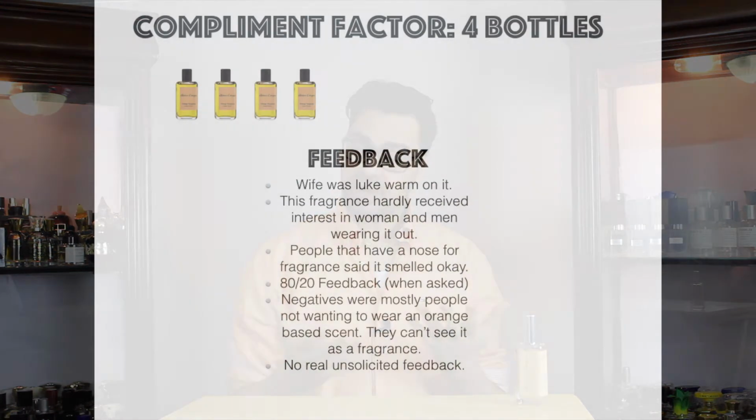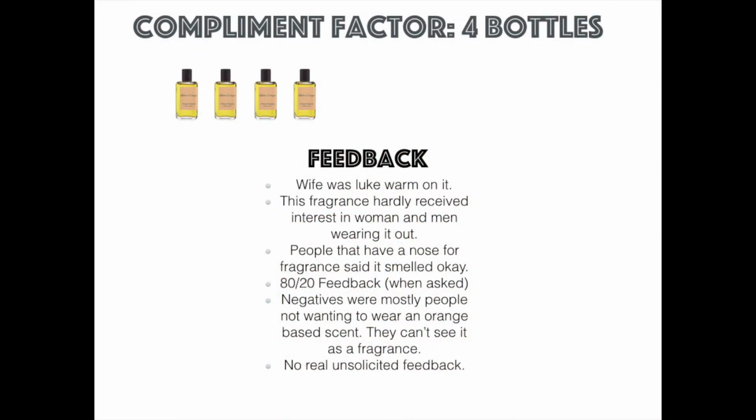Compliment factor, 4 bottles out of 10. As much as I love OS, my taste will not go with compliment factor, not every time. This is a fragrance that I highly enjoy. However, the people around me, this is one of those fragrances that just doesn't garner much attention.